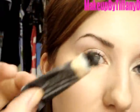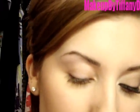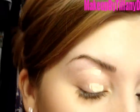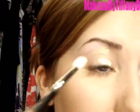So if you guys want to try this out for yourselves and you want to see how I did it, keep watching. Okay, first I am taking my bare canvas paint, and I'm just going to put a little bit on my finger and dab it right in those two places. Then using a 217 brush, I'm just going to blend that out.